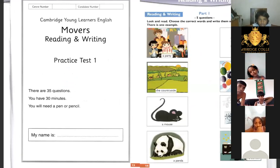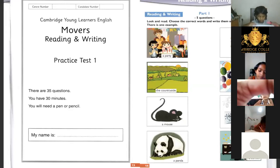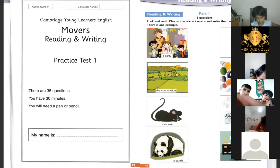First of all, go through these words. First one is a party. What do you mean by a party? We have already done a party. So what is a party? Right. Utsavayata kiyanawa party kiyala.